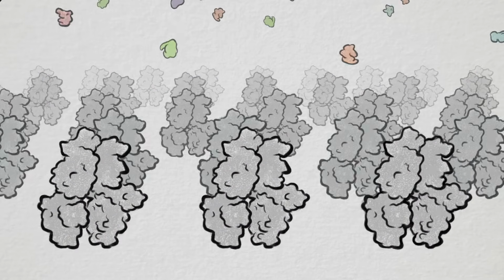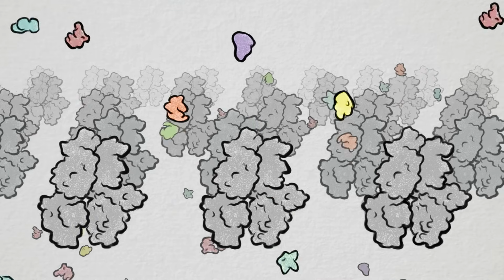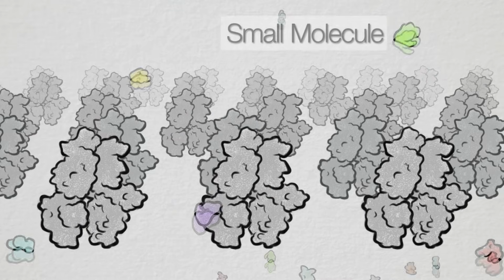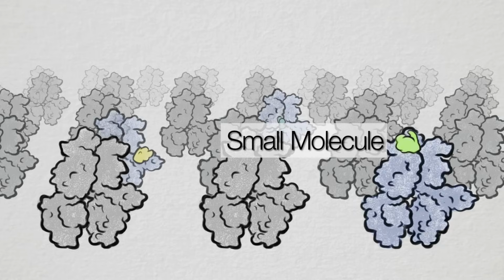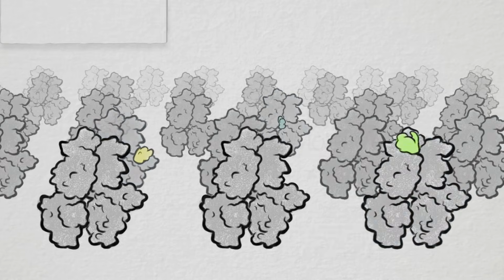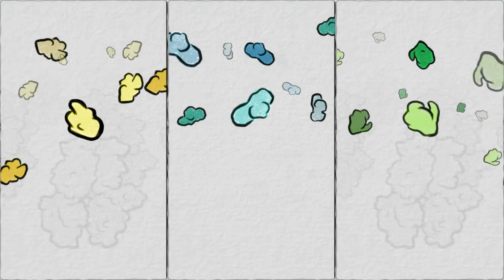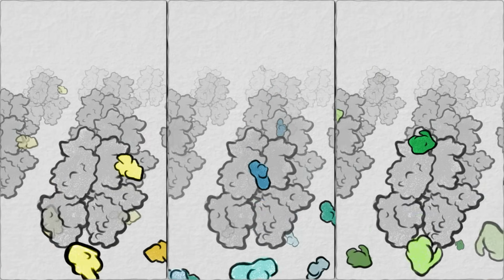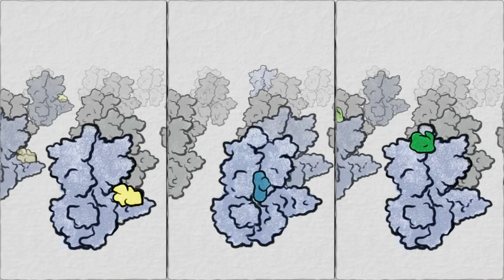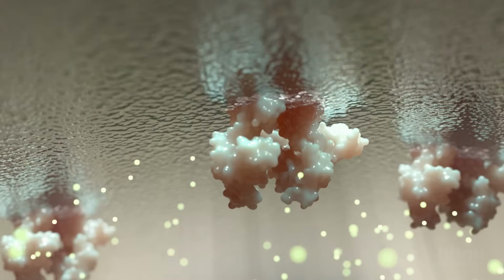But there are now drugs that can help patients. To find a drug, researchers tested over 200,000 small molecules to see if any would bind to the CFTR protein. Then, for each small molecule that had some binding ability, researchers chemically synthesized different variations of that molecule and tested them for the ability to improve the function of some types of mutant CFTR channels.